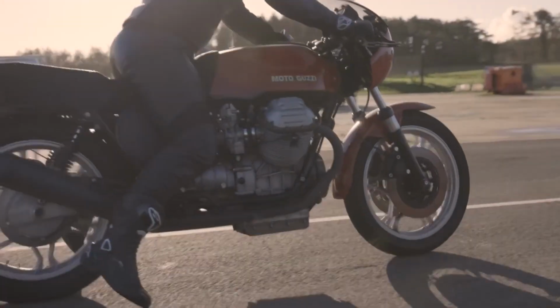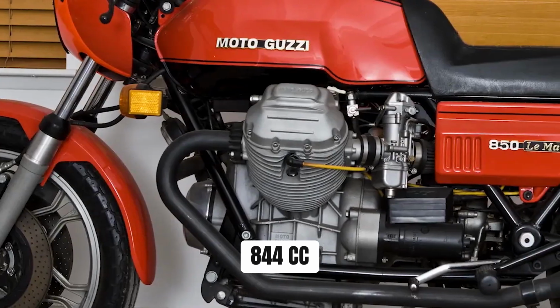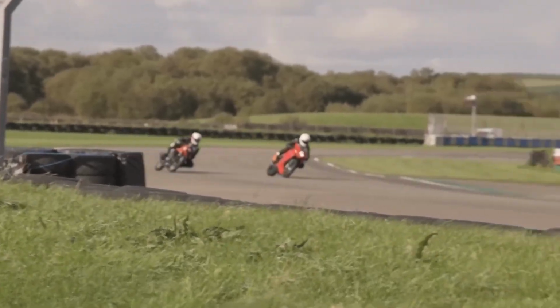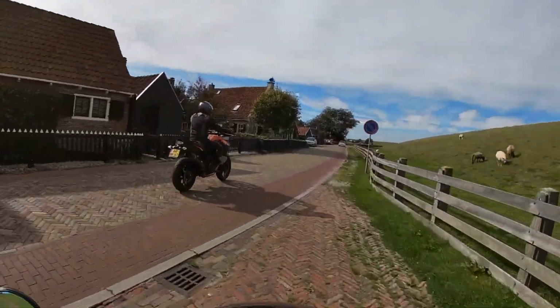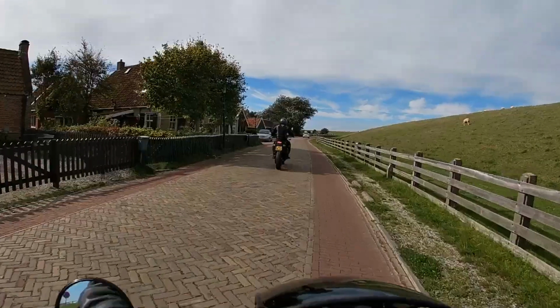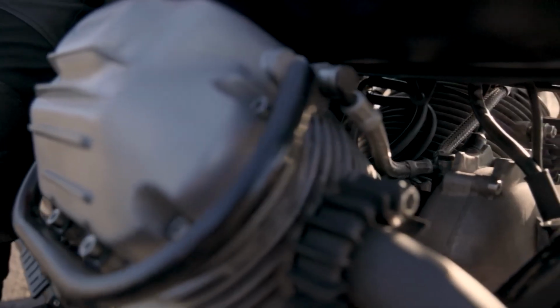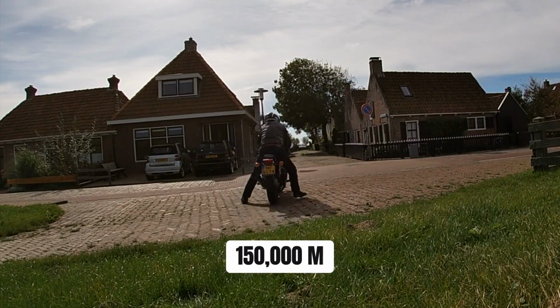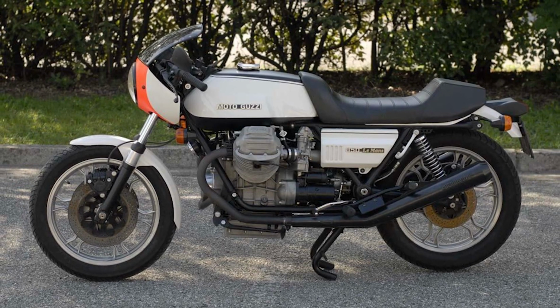The Le Mans uses Moto Guzzi's signature 90-degree transverse V-twin, an 844cc air-cooled workhorse with shaft drive. That shaft drive is a big part of why these bikes last. No chain to stretch, no sprockets to replace, and almost zero maintenance beyond changing the gear oil. The engine itself is massively overbuilt, with forged pistons, big cooling fins, and roller bearings that seem to last forever. Many Guzzis have gone 150,000 miles without a rebuild, and even when a top-end refresh is needed, it's a weekend job for a home mechanic.